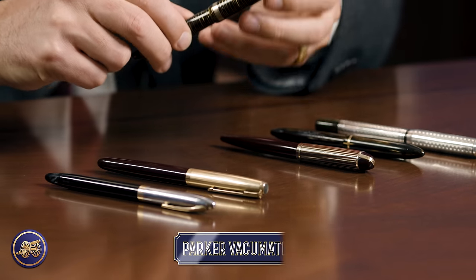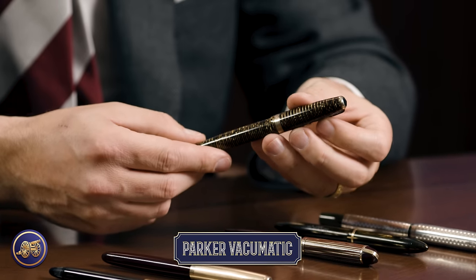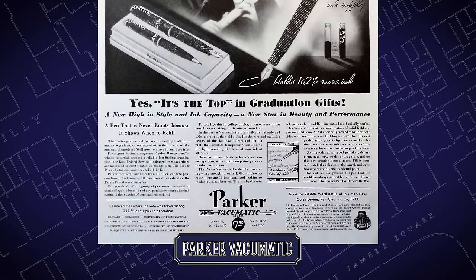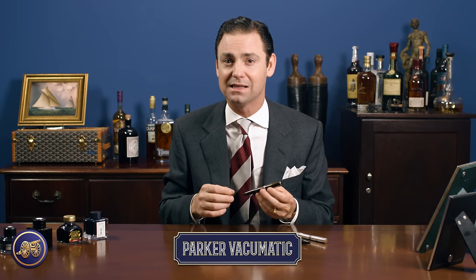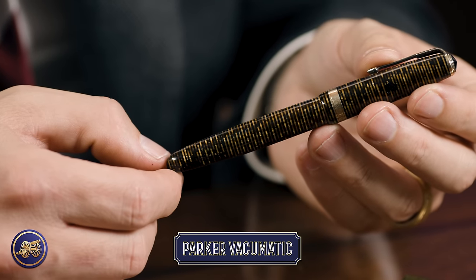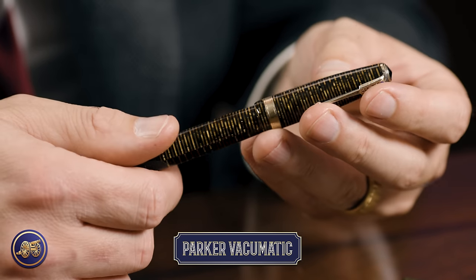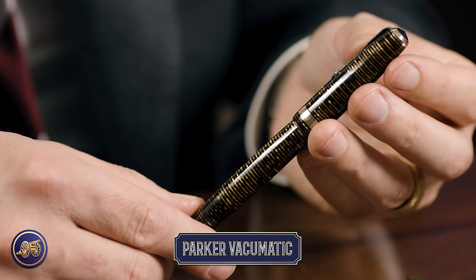Next, we have the Parker Vacumatic. This is one from my personal collection, and this is one of the two Parker Vacumatics that Aiden has acquired for me. Parker's flagship model from the late 1930s to mid-1940s, this pen capitalized on the Art Deco trend and created an iconic masterpiece for the School of Art. The pen was created from a pearlescent celluloid that was layered with sheets of transparent celluloid, creating a transparent barrel that allowed for its user to see the ink level, which proved both useful and practical.